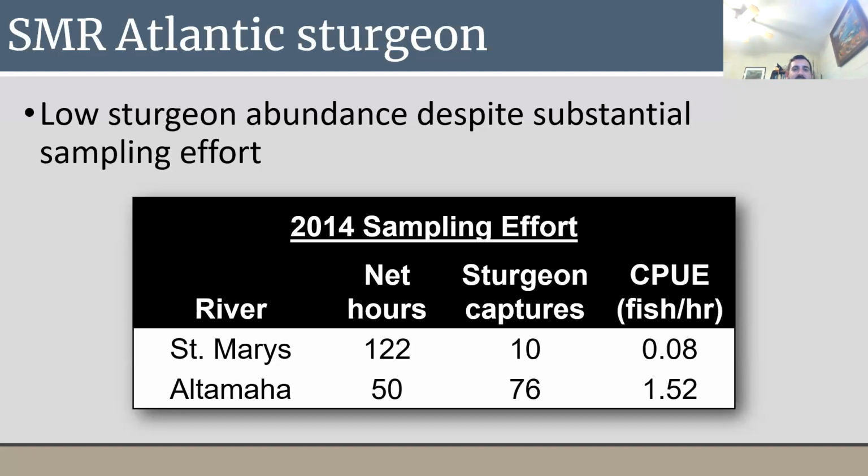That year in the St. Mary's, we set nets, we sampled for 122 hours, and we caught 10 sturgeon. So that averages out to 0.08 fish per hour of our sampling. That same year in the Altamaha, we sampled for just 50 hours, we caught 76 sturgeon, and that was 1.5 sturgeon per hour of sampling. So they're there, but they're definitely not very abundant for the Atlantic sturgeon.